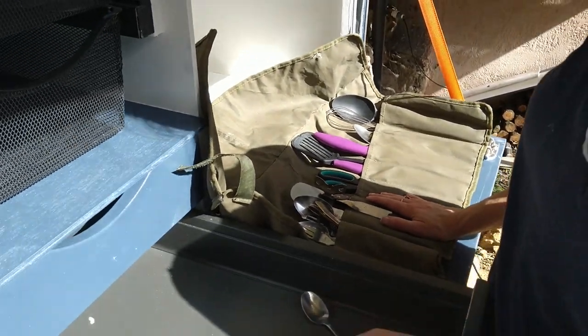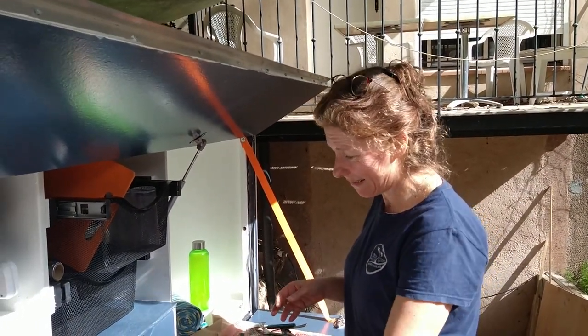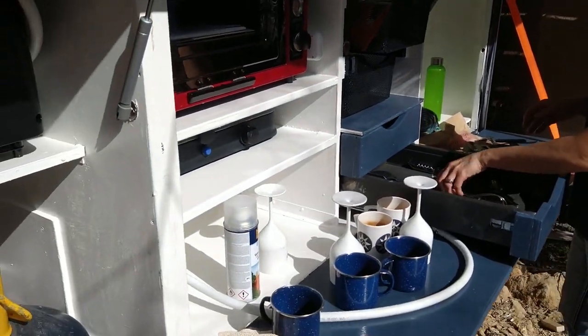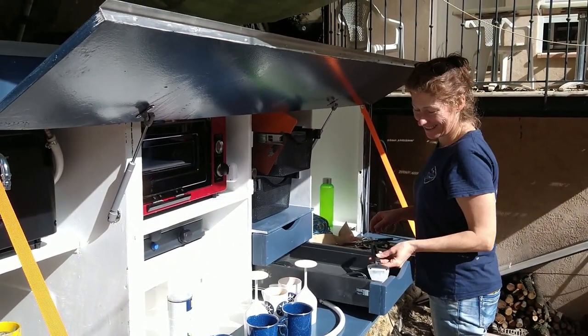So how do we get this in here? Such fun rearranging cutlery. Yes. What did you do today? The joys. Oh, the joys. But hey, stuff's getting its place, which is a start, man. Yes. Now we need a test camp. Yes. Where should we go?